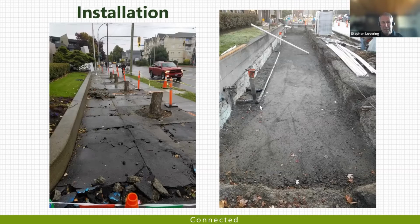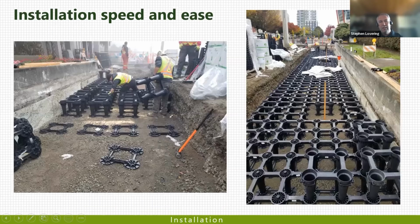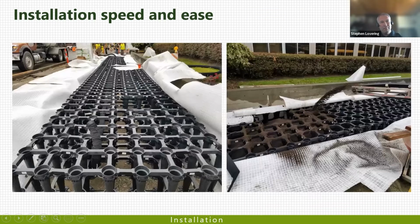So if we look at this example here, we excavated this pit out. We've got 4 inches of granular down here, and then we start installing the soil cells into this pit. On the left hand side, you'll see here are the bases. The modules just very simply fit into the bases. The image on the right is of 1 layer high, and the square in the middle is where the trees are going. Image on the left, this is 2 layers high now, and the geotextile membrane down the side is stopping the soil from getting out, and it's stopping the granular on the outside from getting in.